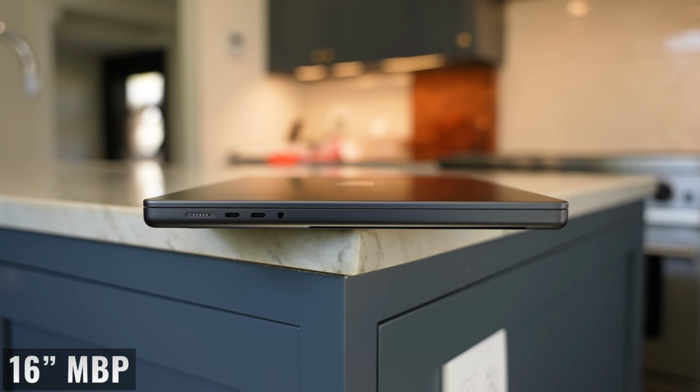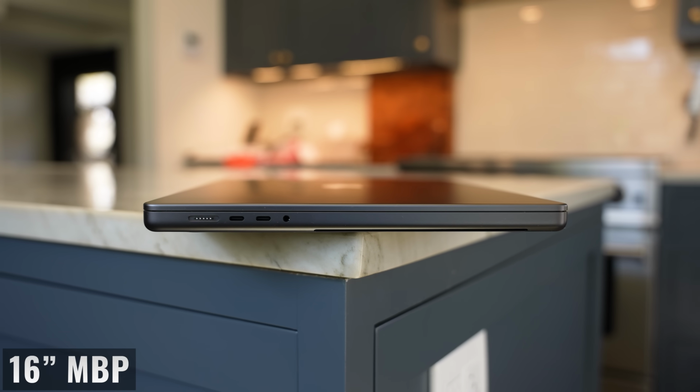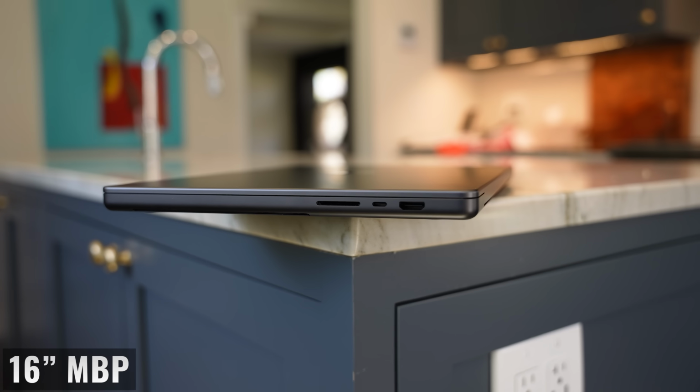Now, with the MacBook Air, all three ports are on the left side, so you can only charge the MacBook or connect accessories from one side. The MacBook Pro has ports on both sides, so when you're traveling, when you're at a coffee shop, or even around the house, you have more convenient access.